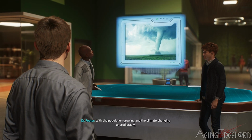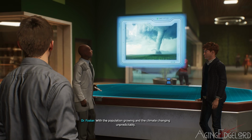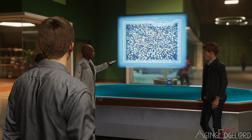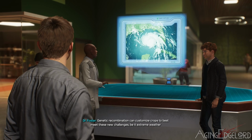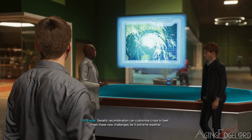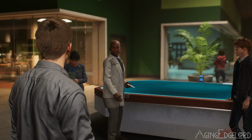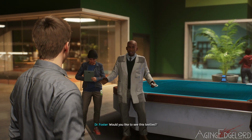With the population growing and the climate changing unpredictably, we need to adapt more quickly than nature normally would. Genetic recombination can customize crops to best meet these new challenges, be it extreme weather or an increase in pests. Would you like to see this testbed?